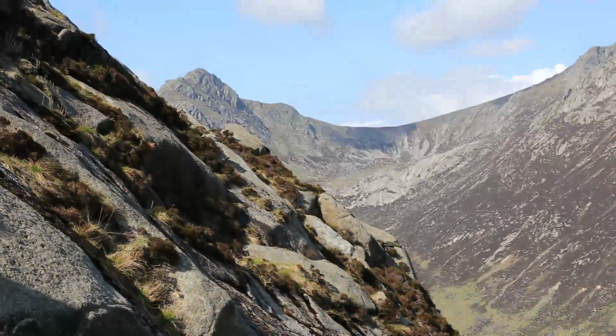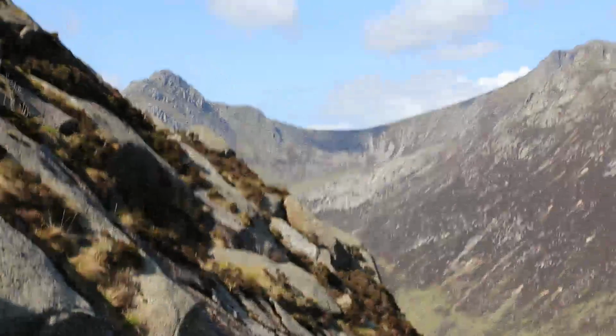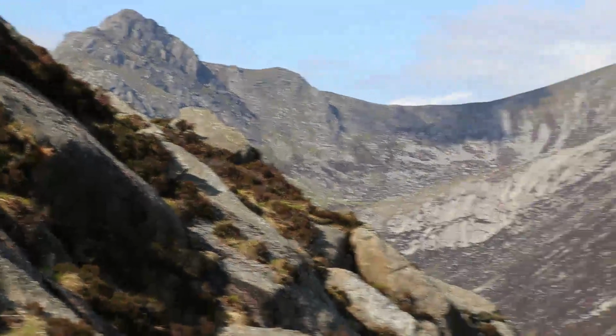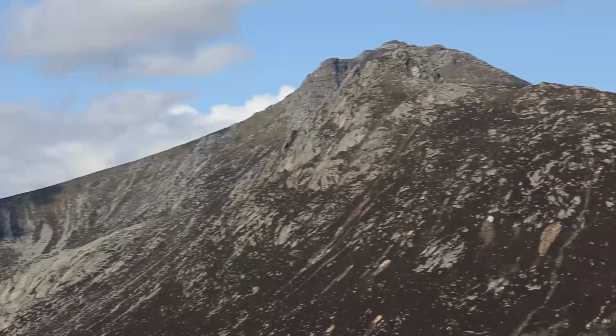Well, I did actually go down the path just a little to see if I could see round. You can see Cior Mhor quite well up there. Then if I sweep round, it's up to the castles.